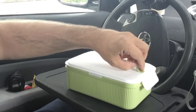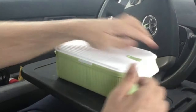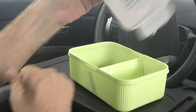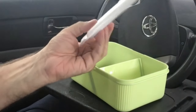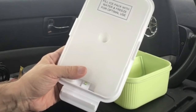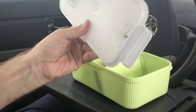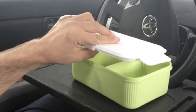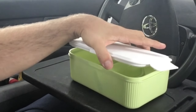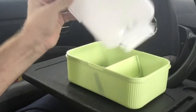So you can swivel the air vent around. You can close it back up. So let me open it up now. And this here is the cover, so you can freeze this. The text might be backwards on there, but it says fill ice pack with water and freeze for optimal use. You can freeze this in a freezer, and if you want to go on a picnic or to an outing and you want to keep those items cold, this will do so. So that is pretty neat if you ask me.